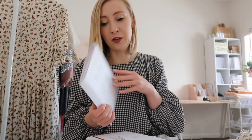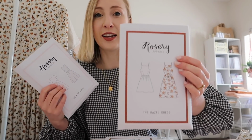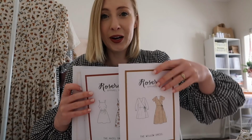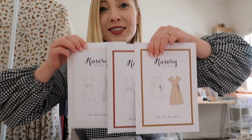I love how I've got a whole collection starting here. So the first pattern was the Rosa dress, which is the pink, and then I've got the Hazel dress, which is kind of like a burnt orange brick red colour. And then we've got the Willow pattern, which is the mustard. So as you can see, that's kind of how the three will look together.